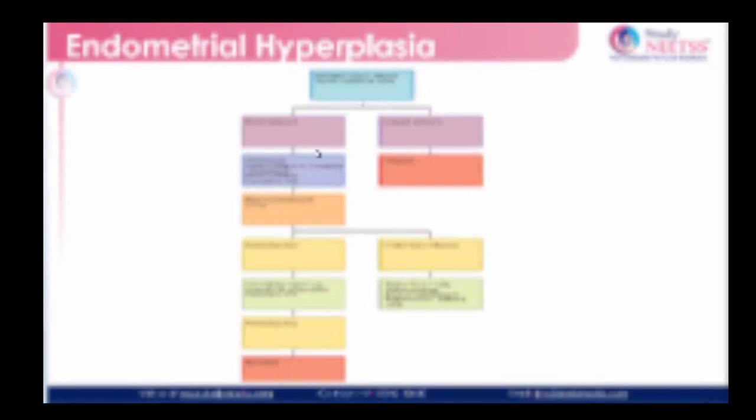So if the woman has a desire to retain the uterus, you need to keep her on progesterone. That is, you can give either Depo-Provera or progesterone tablets, that is medroxyprogesterone acetate 10 to 20 milligram per day for 10 to 14 days a month, or a levonorgestrel IUD. And you need to repeat the endometrial biopsy in 3 to 6 months of time. This is very important. The time period is 3 to 6 months. This has also been asked in your exam.